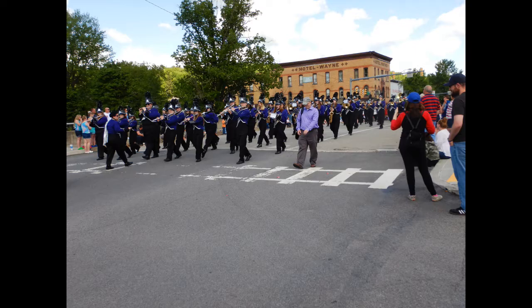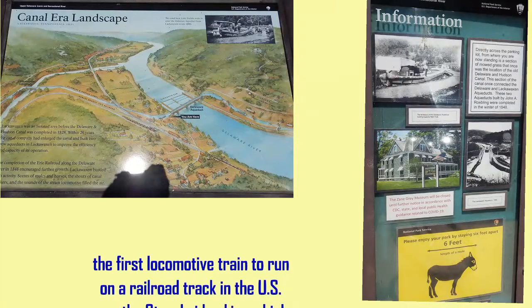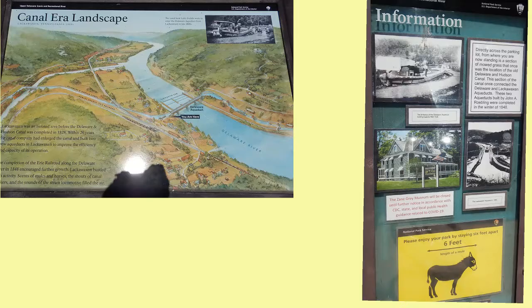It was named after the first president of the canal, Hones. Transporting the coal to Honesdale was the nation's first locomotive to run on a railway bed, the Stourbridge Lion. And so locomotives got their start in connection with the D&H Canal in the United States.